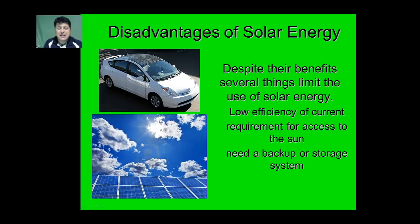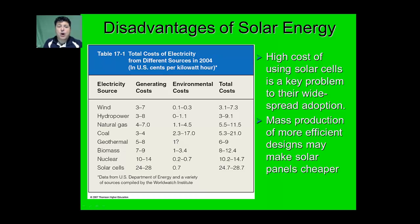Currently, the low efficiency of photovoltaic cells make it very difficult for us to use that as a primary source of energy. Also, the sun only shines during a portion of the day, so we need a backup or a storage system for holding all of that energy. And currently, unfortunately, our battery systems aren't efficient enough to really make use of all of that ample sunlight that we have throughout the day. Additionally, the high cost of solar cells is a major problem to their adoption. Mass production of more efficient designs may make those solar panels cheaper.